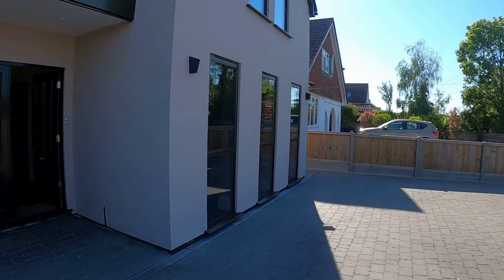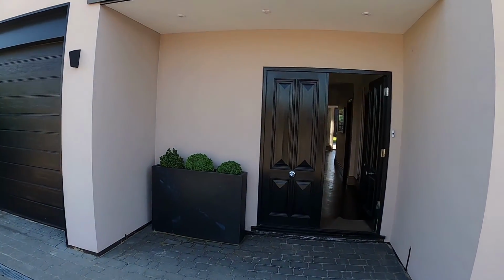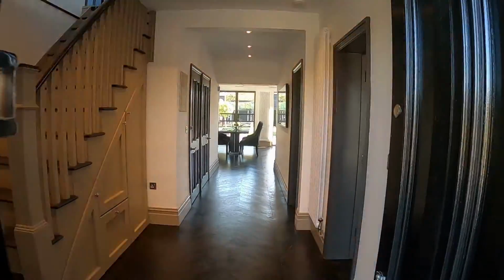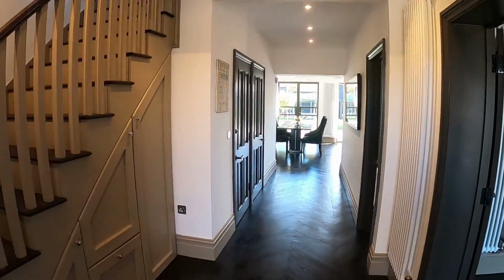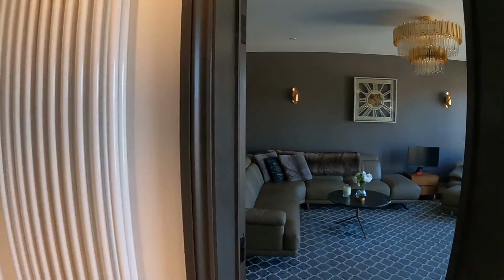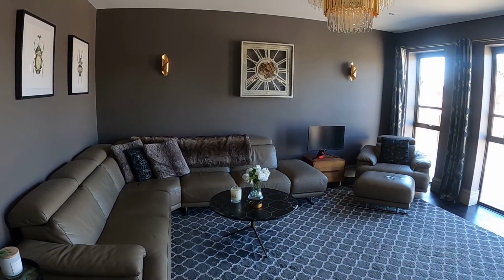The front entrance door is a beautiful oak front entrance door, and we're going to go straight into the main hallway of this stunning detached family residence. One of the main things that you notice straight away is that gorgeous landing space up there, just at the top of that beautiful oak staircase, and that beautiful parquet flooring that just cascades its way through the lower level of this property.